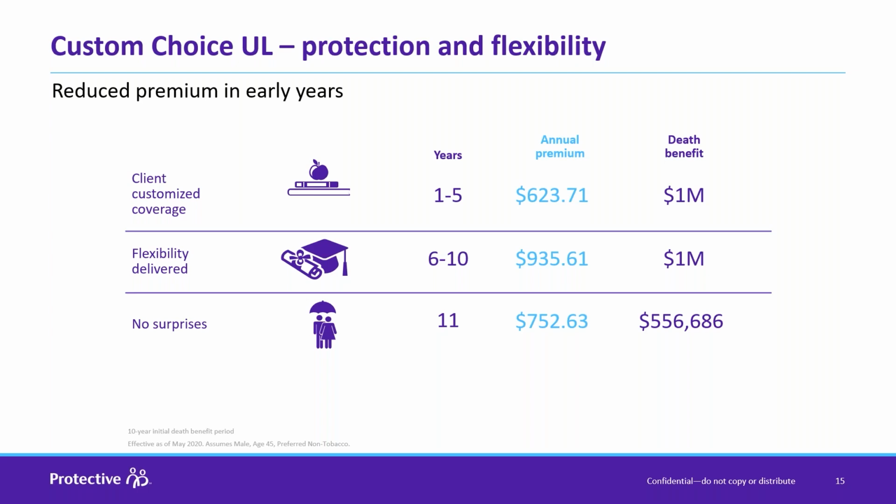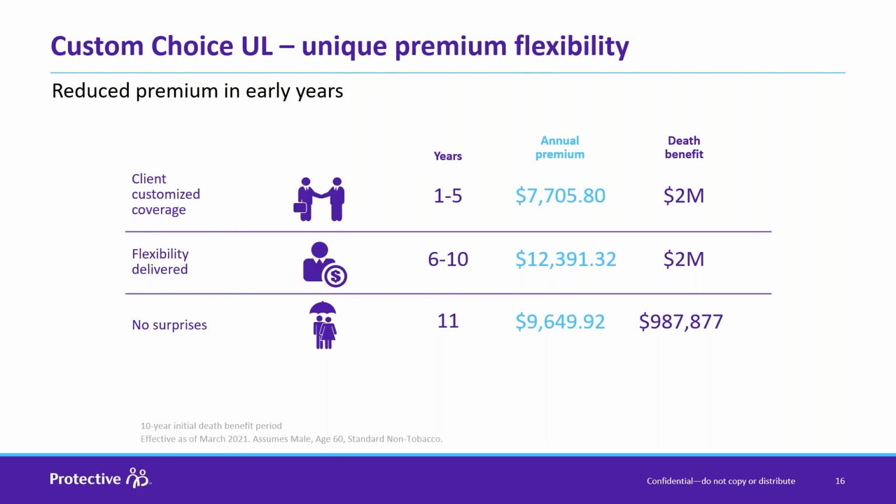So one of the things I also want to share, you're like, well, why is this column the 752.63? This was a 10-year term. Year 11, if the guy hadn't chosen to step the premium this way, the 752.63 was what the premium would have been from years 1 to 10. So I just want to point that out. And then you can see in year 11 that 556,686 is what his death benefit goes to. Now, hopefully I'm getting to a slide talking about conversion.